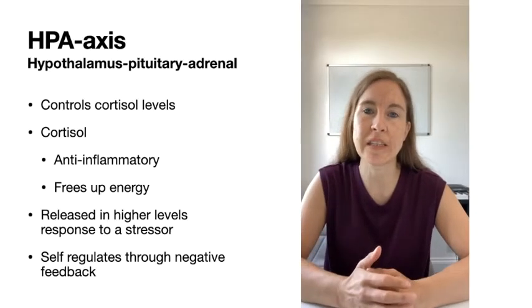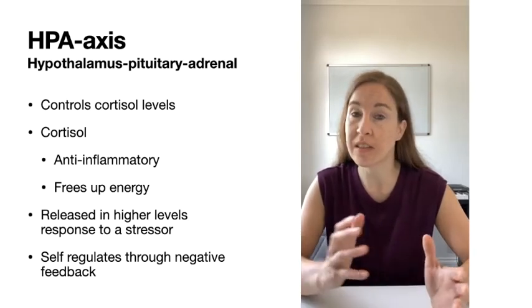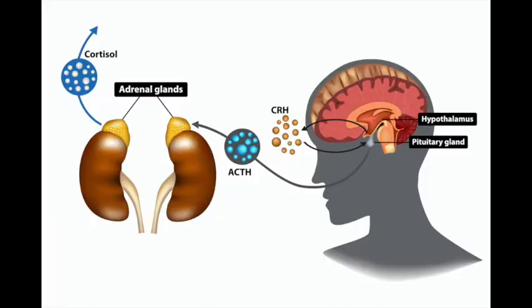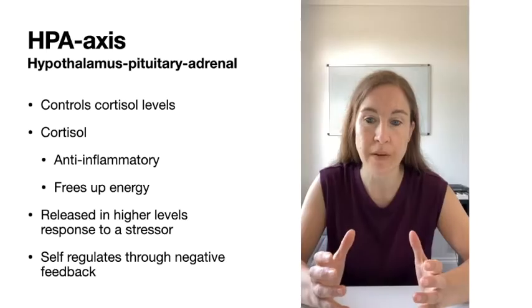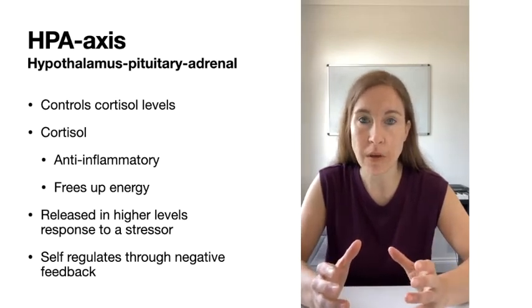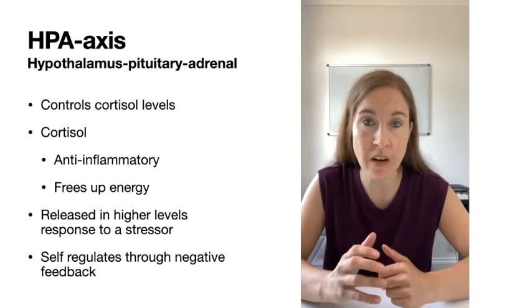So what other mechanisms do we have within the body that control inflammation? This takes us on to our second stress response, the HPA-axis: the hypothalamus sending a signal to the pituitary gland, which sends a signal to the adrenals, which release the substance cortisol. Okay, cortisol has a big control over inflammation, but it also is responsible for giving us, or mobilizing, our energy.